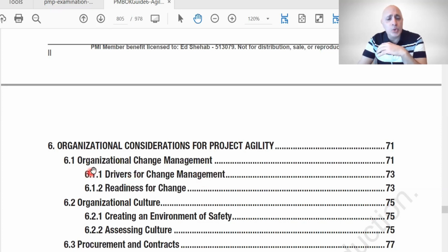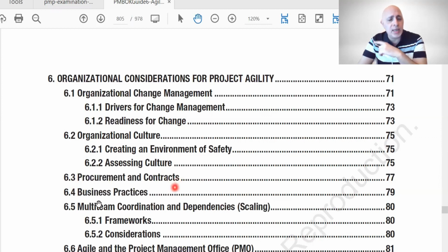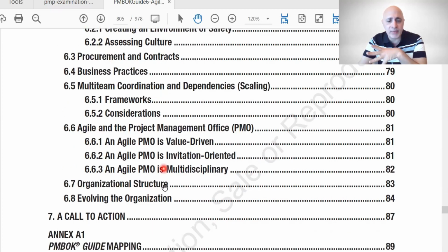All right. Organizational considerations for project agility, change management, right? Organizational culture, keep those in mind. Procurement and contracts, business practices, multi-team coordination and dependencies. And then somewhere in here, I can't remember, there's governance in organizational structure. There's something about governance that shows up in there. All right, so I just went through that last portion that was added into the PMBOK, that Agile portion.